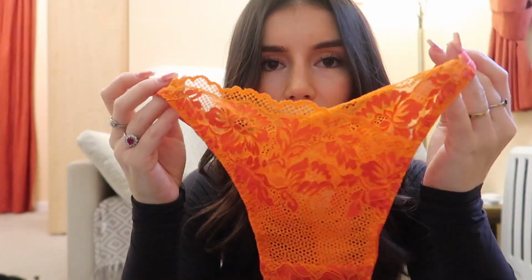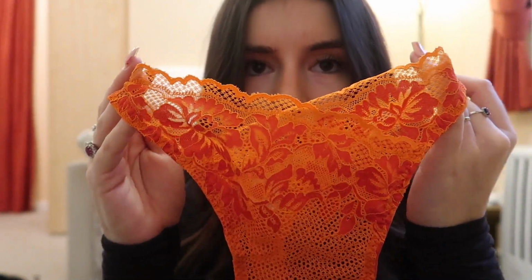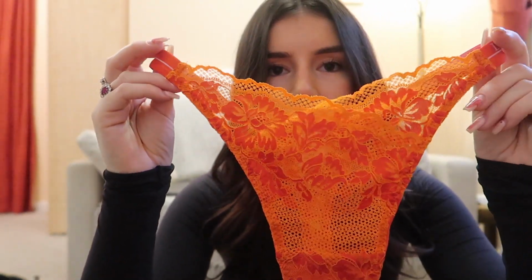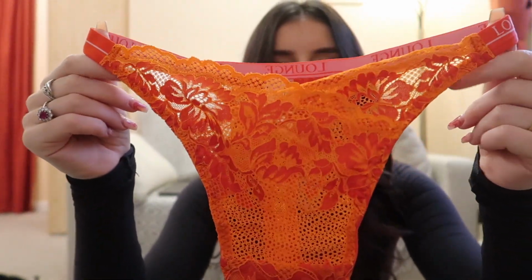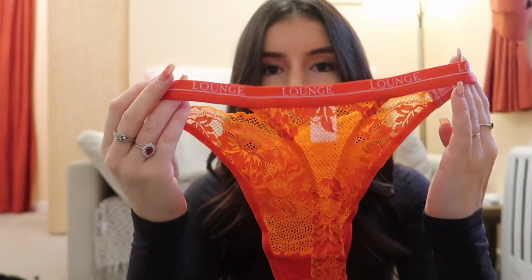In terms of the bottoms, you've then got the same pattern again. So this kind of floral, but different floral. It's more sexy floral rather than girly floral like the last set that I showed you. It kind of crosses over at the front. It's pretty sheer. Lounge branding on the sides, and then V at the back.